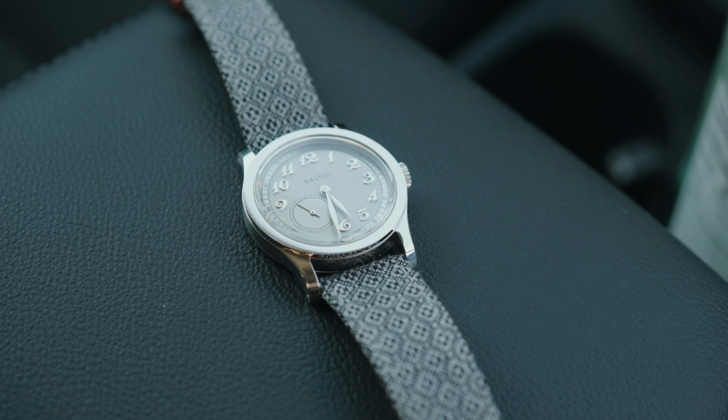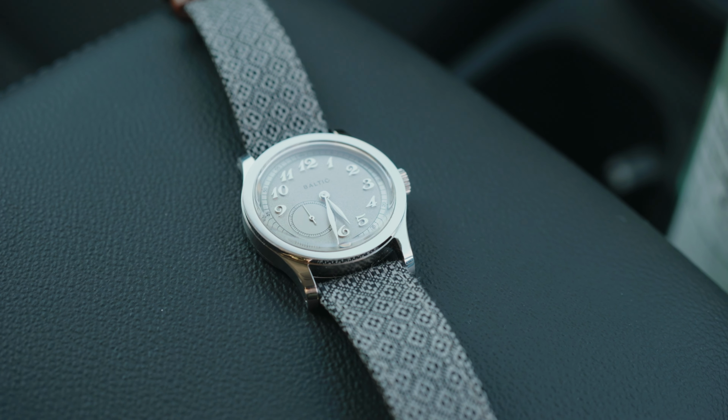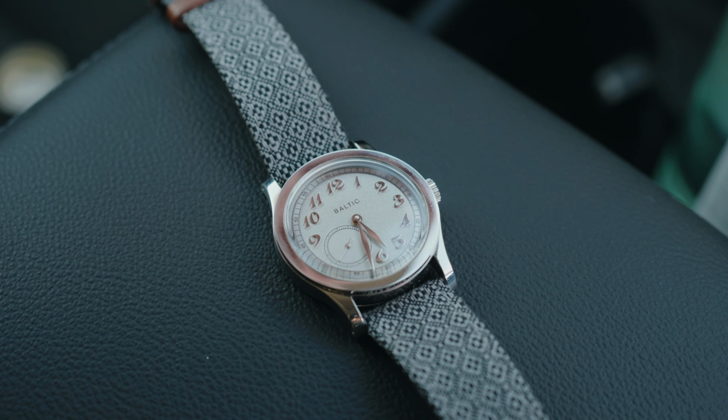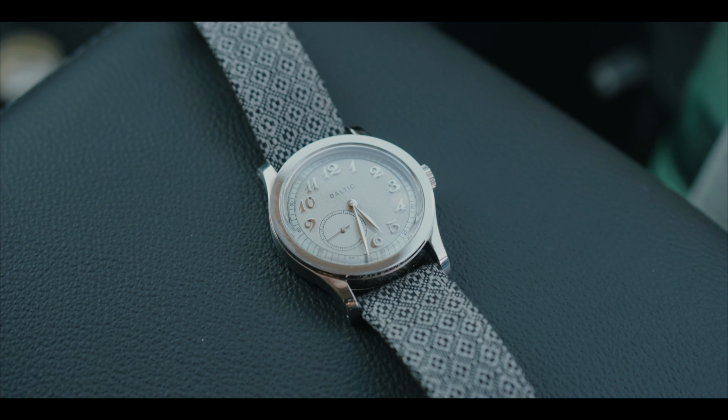But the cool thing is, if you put this strap or any of these on a particular watch, like a more sporty watch, it's kind of like a balance. You can dress it up, you can dress it down. The strap really does impact how the watch looks.